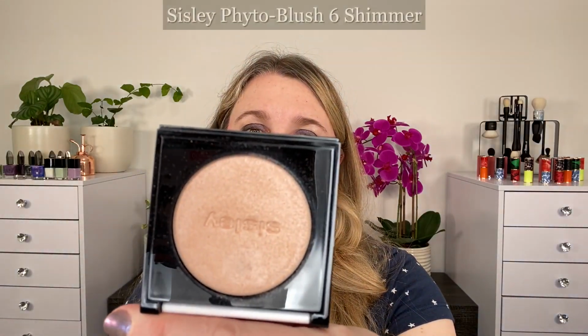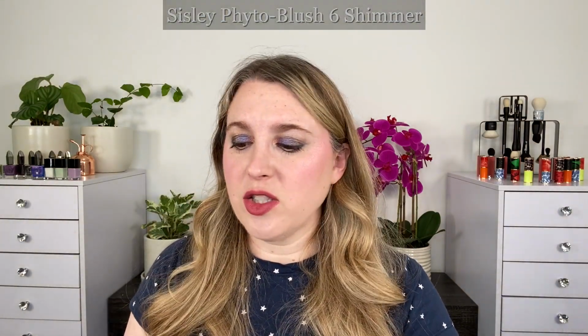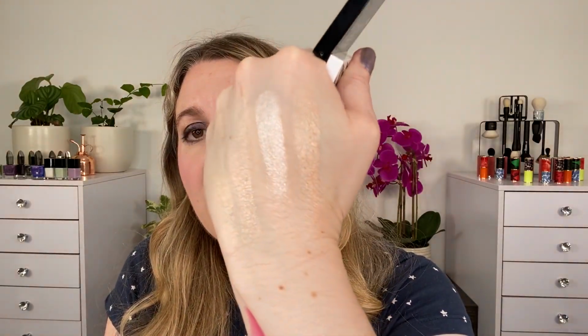Then we have the Sisley. This is the Fido blush in 6 Shimmer. I actually don't love this particular highlighter, but it's a lot peachier, more skin tone like. This one's not a favorite.